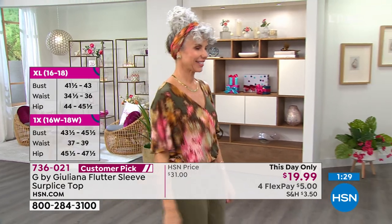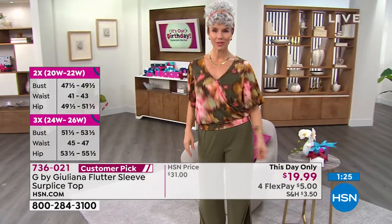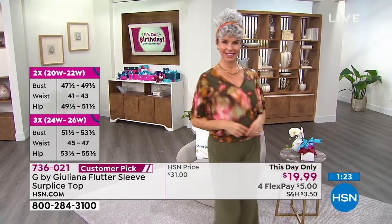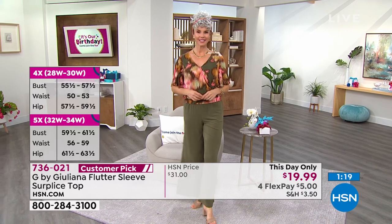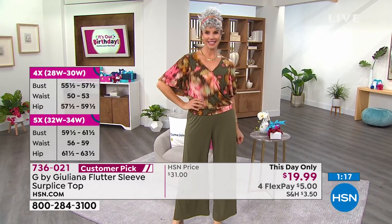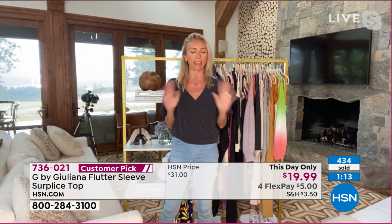By the way, Amy, you know how I wear this too? Sometimes I leave the snap open and I have a little cami underneath. Ooh. So different ways you can style this as well. Really just such a great cute top, especially with this day only price, $19.99. I mean, this is irresistible in my opinion. You gotta grab this top.